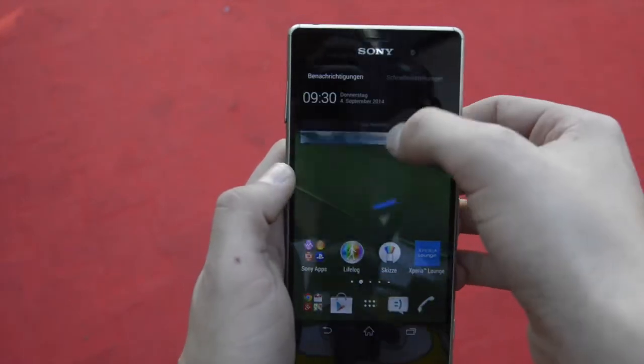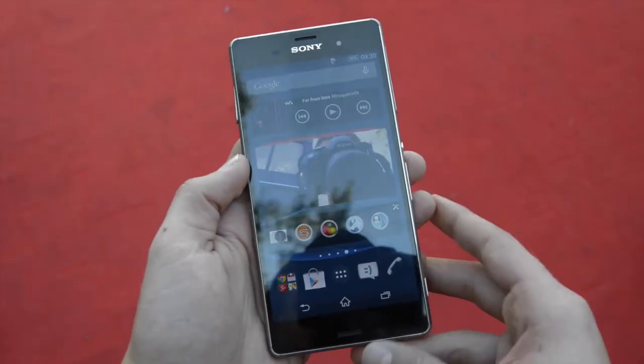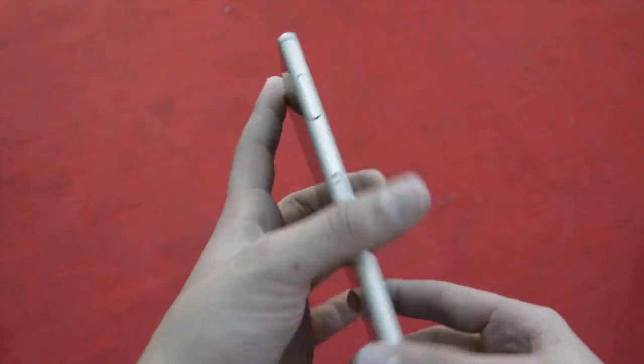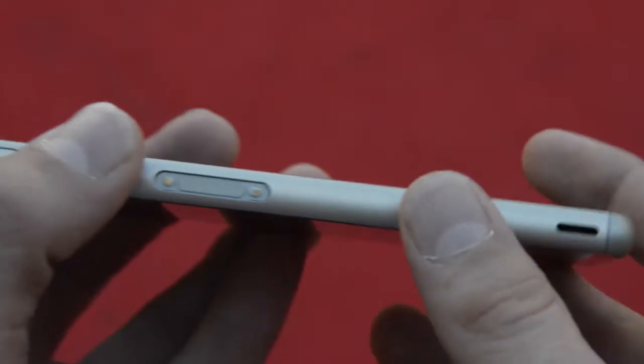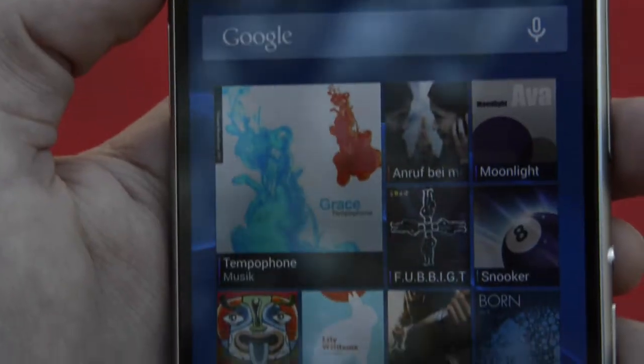The Z3 also features the all-new nylon edges, which prevents the device from dropping on its sides. And of course, the device is IP65 and 68 water and dust resistant, with those flaps around the device to protect those ports. Of course, the flaps are much more easier to pull open.